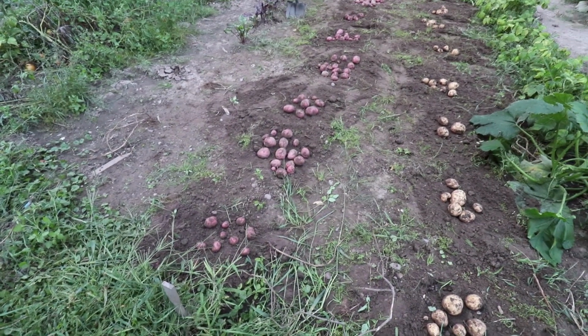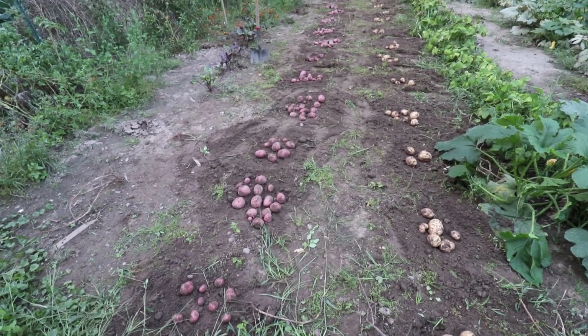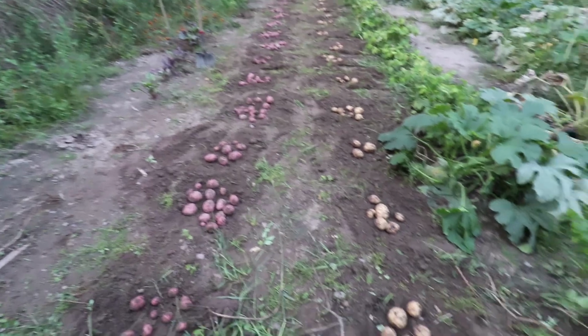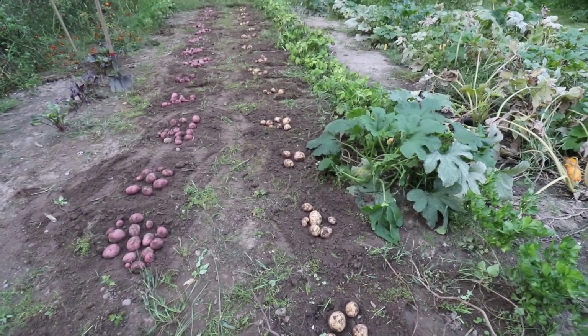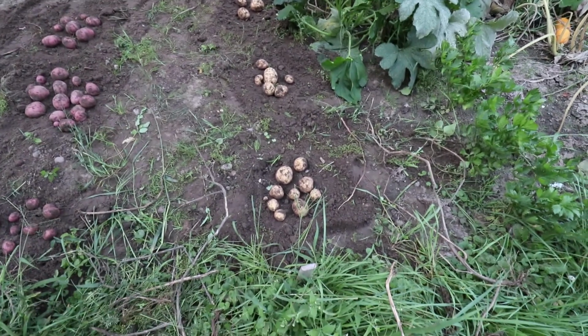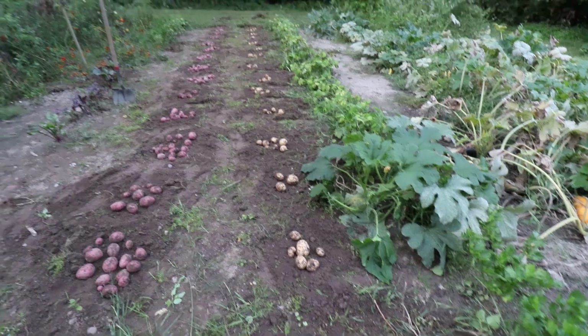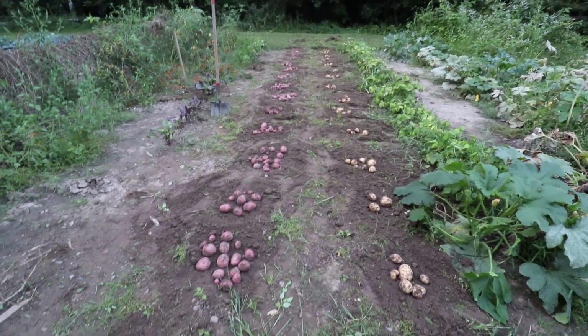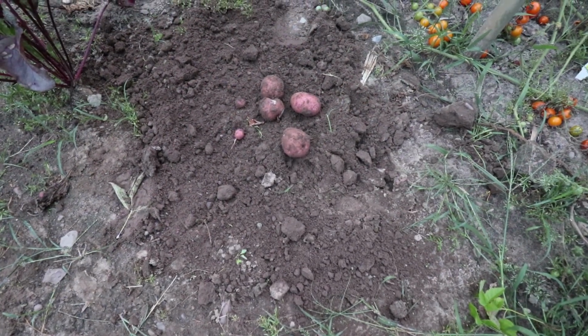Well, if I don't count any of the real tiny ones, I ended up with 183 of the reds and 87 of the yellows. So 87 here, but these yellow ones do have a bigger size to them than some of the reds. 87 of the light colored ones, 183 of the reds, and that's not including our 4 free potatoes.